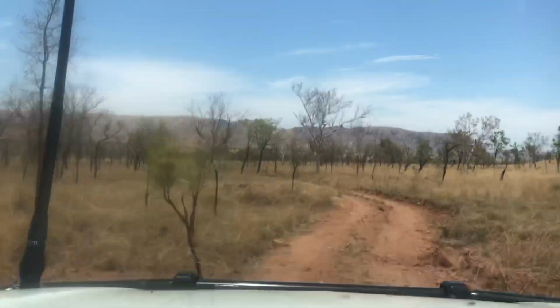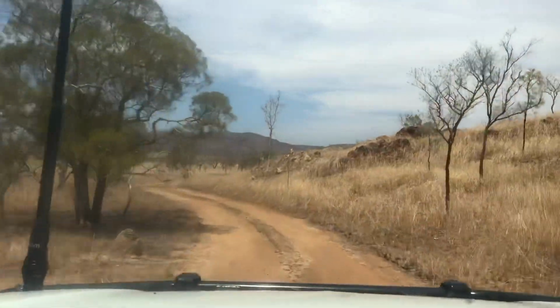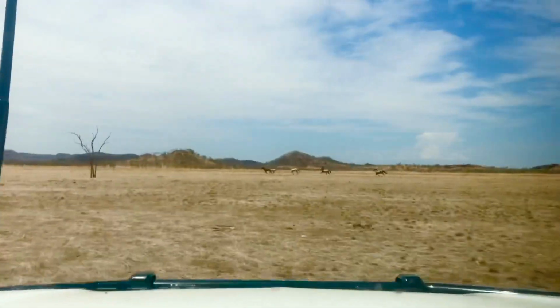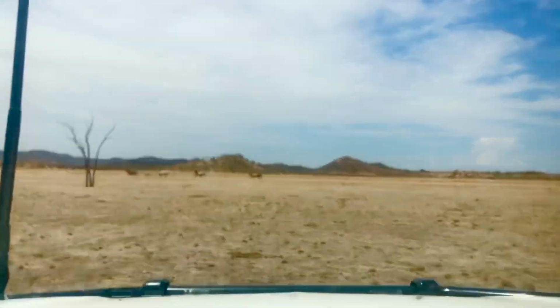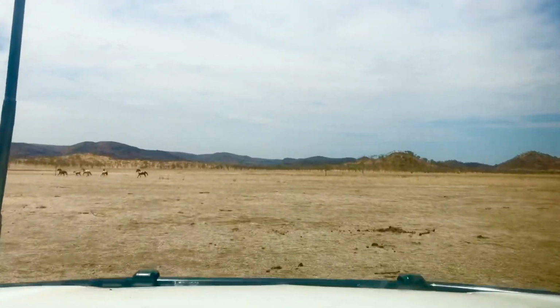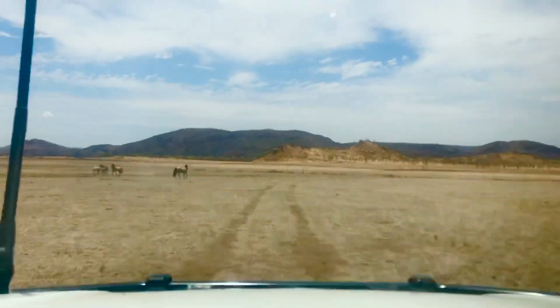As you get closer to the banks of the dam, the imposing skyline of the Carr Boyd Ranges comes into view. We also came across this herd of wild brumbies, which appeared to be frolicking around and making the most of the day just like we were.